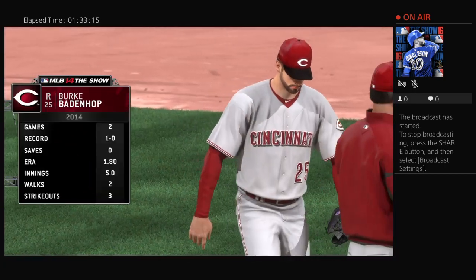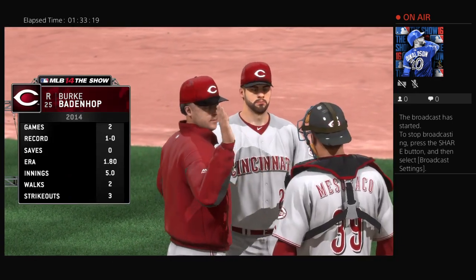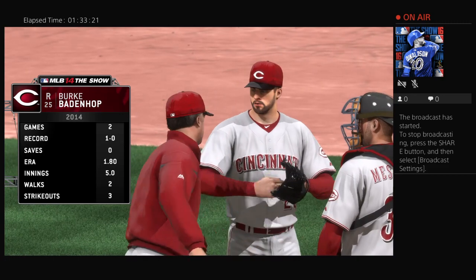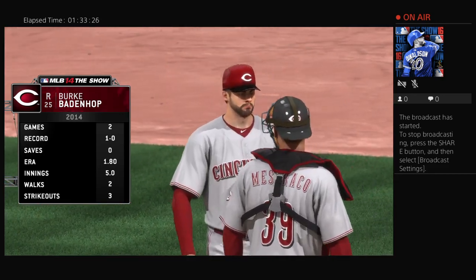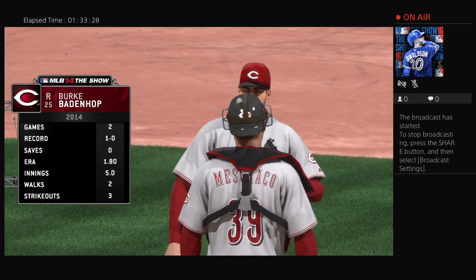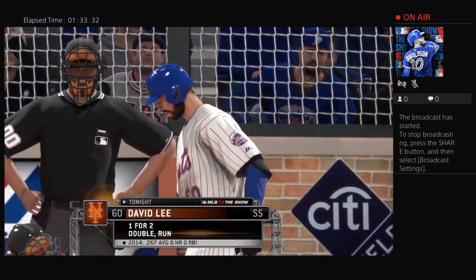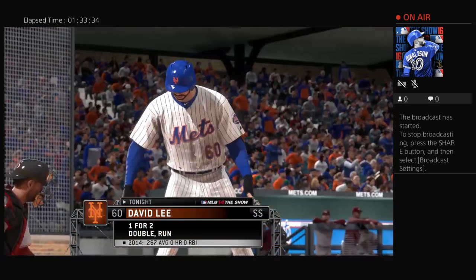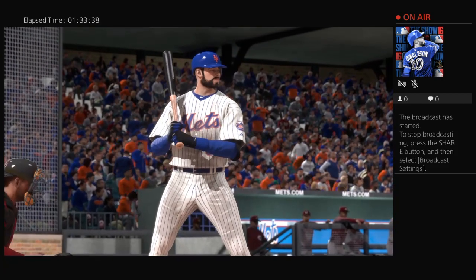Burke Badenhop will come on out of the bullpen as he'll be appearing in his 3rd game this season. Burke Badenhop. David Lee will be his first assignment out of the bullpen as he'll stand in with a runner in scoring position at second and one away.